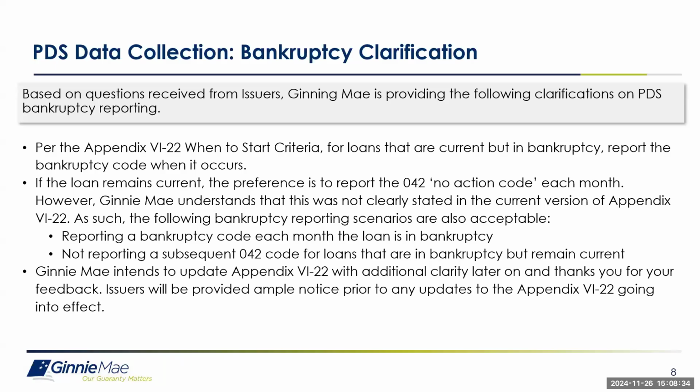Jonathan, you're asking about bankruptcy codes not being repeated for as long as the bankruptcy is active. Yes, that would be correct. Essentially, the codes should not repeat unless they're specified in Appendix 622 to be repeating codes. However, with the guidance we have up here on slide 8, Ginnie Mae has heard from some issuers that have coded their solution to report the bankruptcy code each month. And that's okay. Again, it's not going to trigger any exceptions if you report it multiple times, but going forwards, once a new Appendix 622 is sent out and there's time to implement those changes, the ideal state would be to report that bankruptcy code only when it occurs.